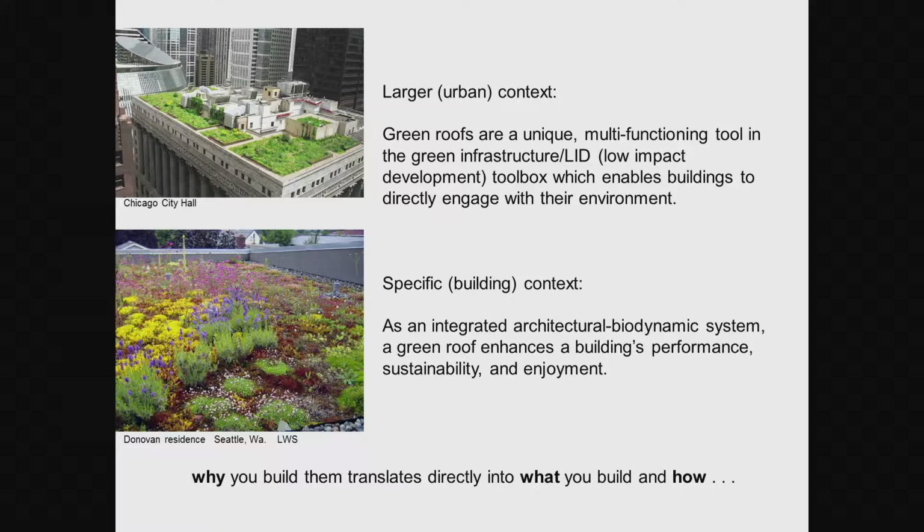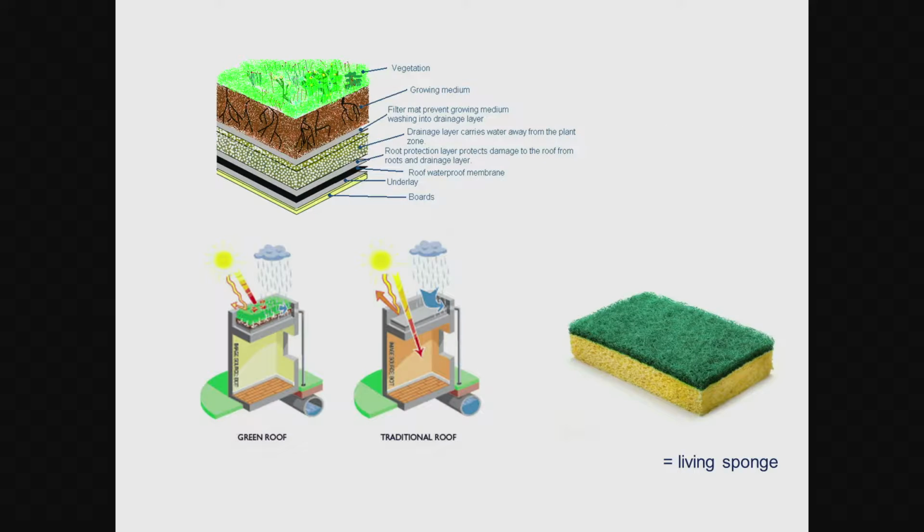which enables buildings to directly engage with their environment. And then specifically to buildings, it's an integrated architectural biodynamic system that enhances performance in all kinds of ways. There's a lot of different ways you can think of performance. And so, like I was saying before, why you build them translates directly into what you build and how. It's a living sponge. It's filtering, it's sequestering, it's doing all those things, creating a little environment, and you obviously have to protect the architectural underside. So that's what makes it a little bit more of a complex creature.